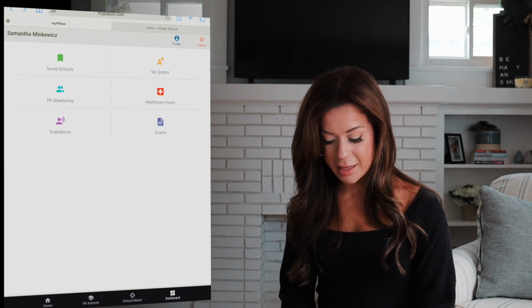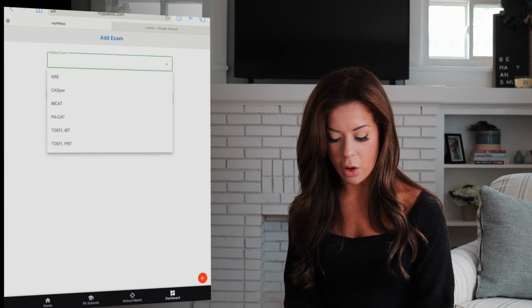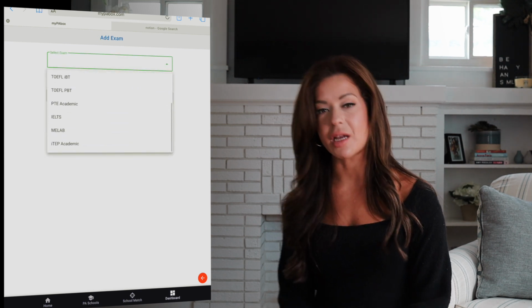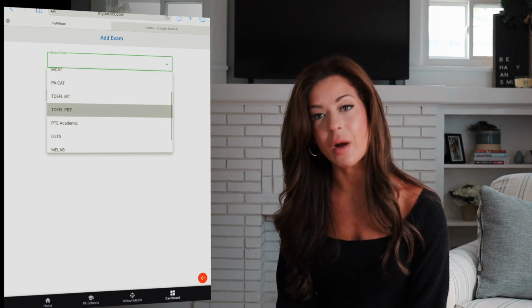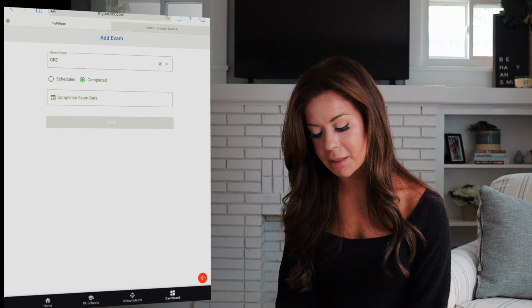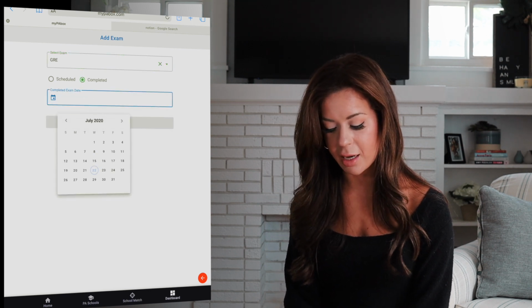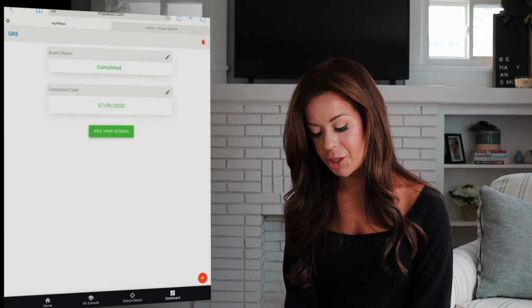And then lastly, there's a section for exams. So if you add an exam, then there's all the different types of exams that you could potentially take as a pre-PA student. And so you can specify which one it was that you took. And say if it was the GRE, then you have it completed or scheduled. Say I completed it on this date, then you can save it there. And you can add your score.